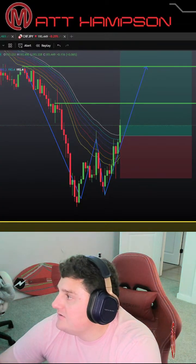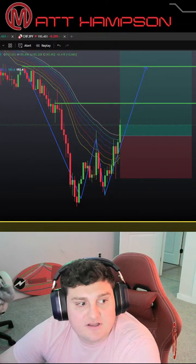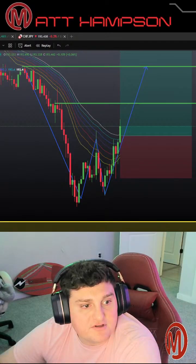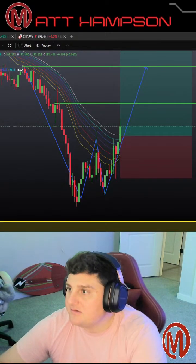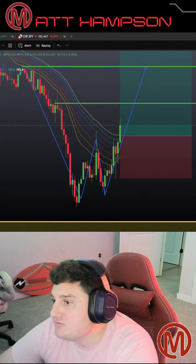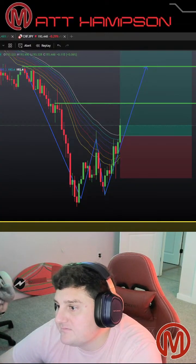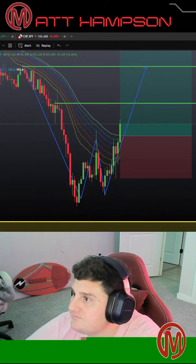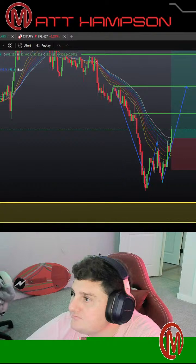All right. We like the movement. If we can get a 15-minute close, bullish close, that'd be really nice. A 15-minute bullish close would really help us out. And it looks like we're going to get that here. It looks like that's what we're going to get.